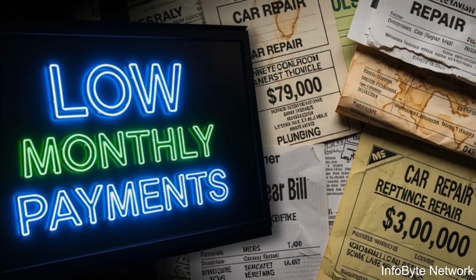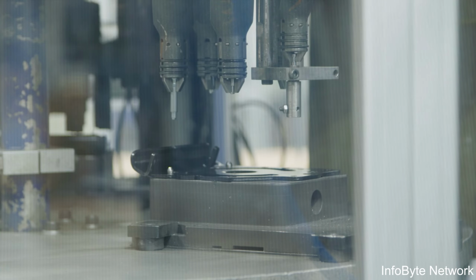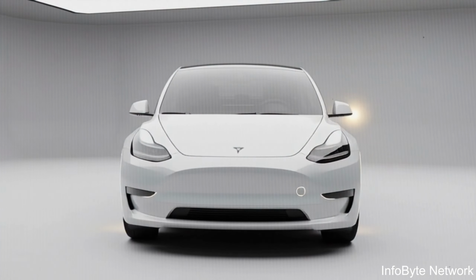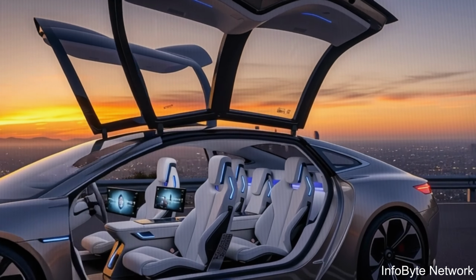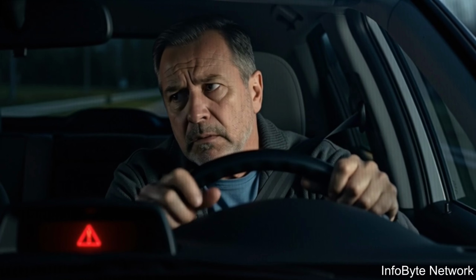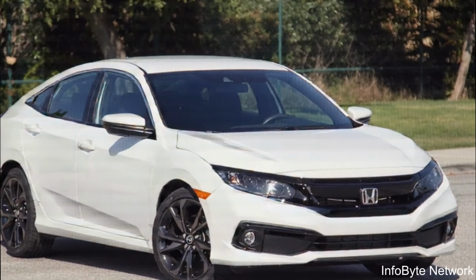As Elon Musk said in early 2025, this isn't just a revolution in vehicle design, it's a revolution in vehicle manufacturing. And if the leaked documents are accurate, that revolution arrives with something shocking. A Tesla Model 2, rumored to start at $12,749, with early deliveries pointing to late 2026. Tesla claims this car could save you up to $30,000 over 10 years compared to a Civic or Accord.